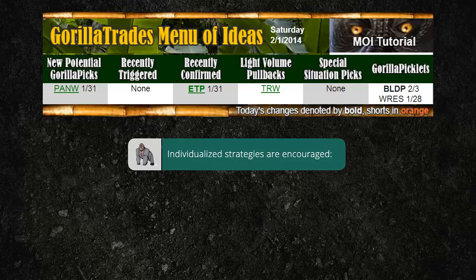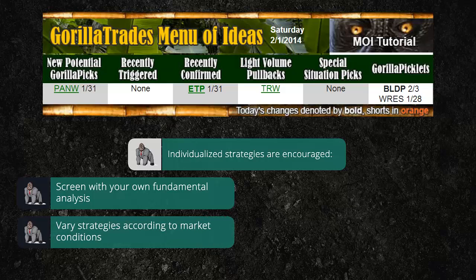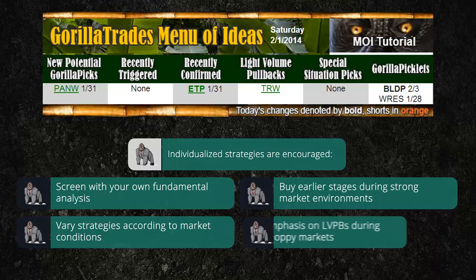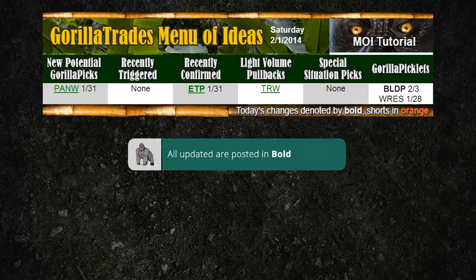The following are some examples of expanding your trading based upon the menu of ideas. Consider screening Gorilla picks known for their technical strength with your own fundamental analysis. Focus on different menu of idea categories according to the overall market conditions. Note the banana barometer reading for an assessment of the market condition. Buy earlier stages more liberally during strong markets, noted by a green banana barometer. Increase your emphasis on light volume pullbacks in neutral choppy environments, noted by the yellow banana barometer. Customize your own theories.